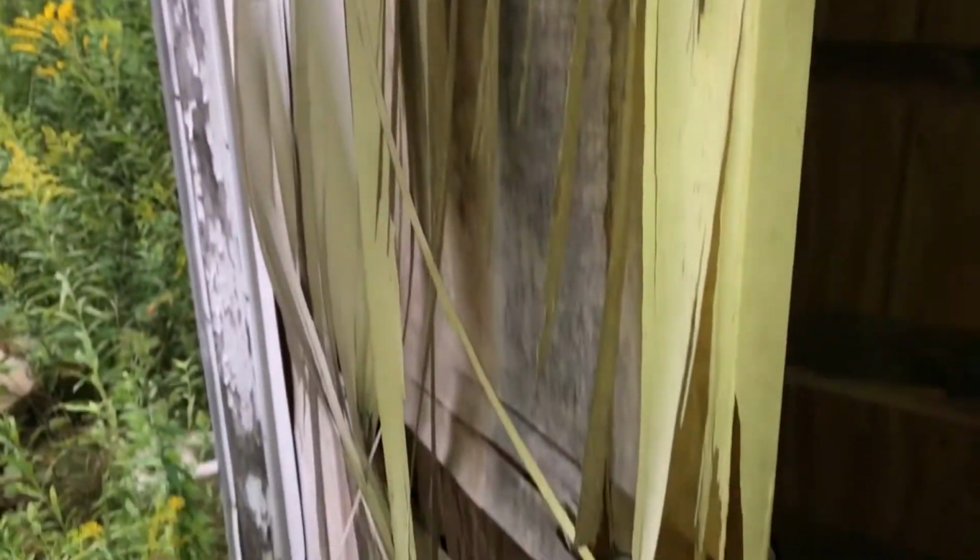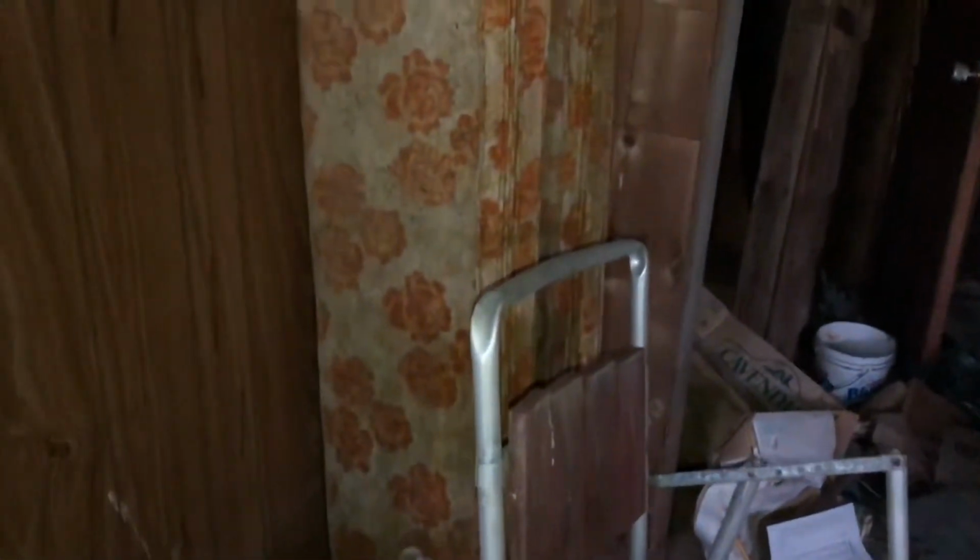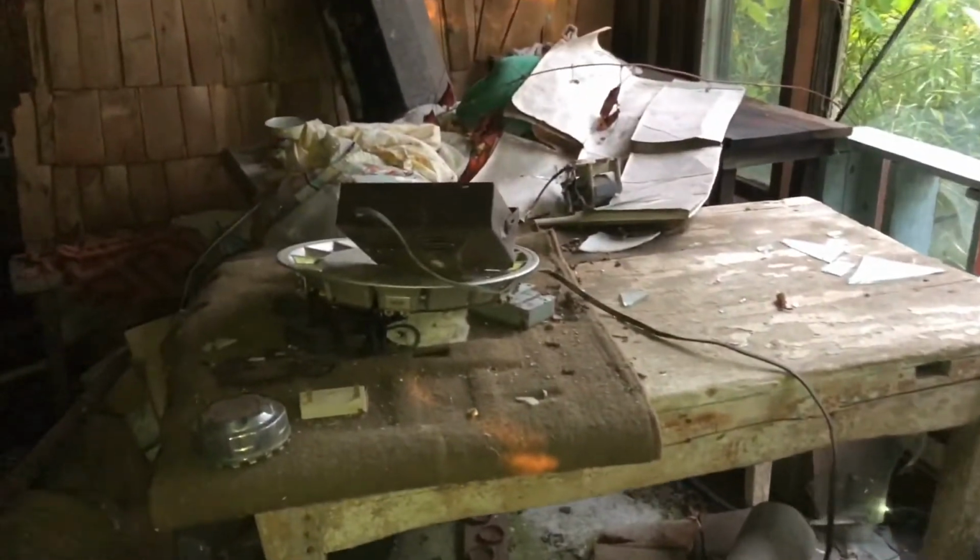So there's the door. The shelf. I thought this was a mattress. Maybe it was part of a couch or something. I love it.